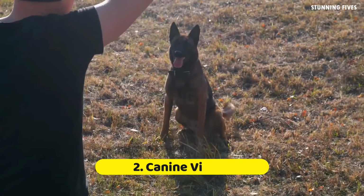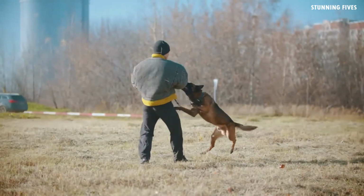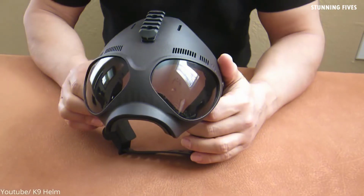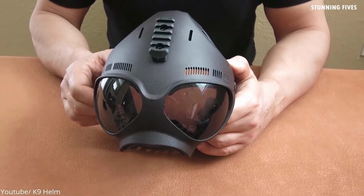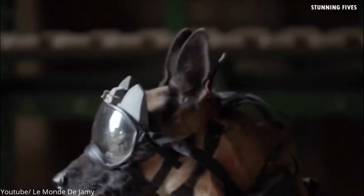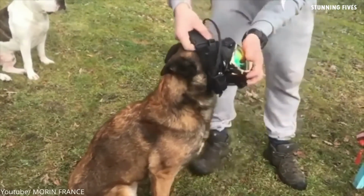Number 2, Canine Vision. You probably already know that the canine department is made up of brave service dogs as such. The needs of these valuable helpers must be met, and their lives must be protected just as much. This has led to the invention of a multifunctional system known as Canine Vision. It's a 200-gram pair of goggles for dogs. It is light enough to avoid any form of discomfort.